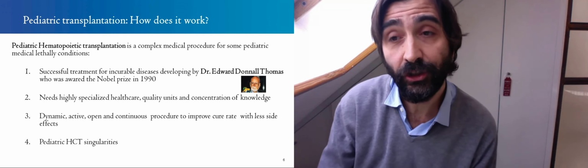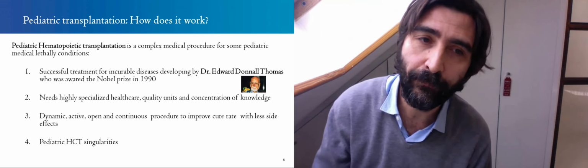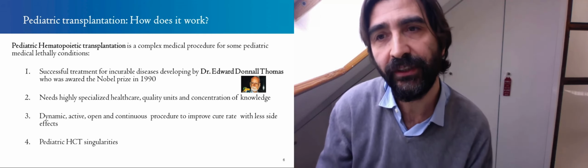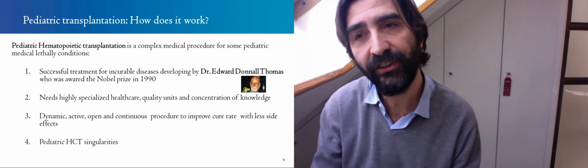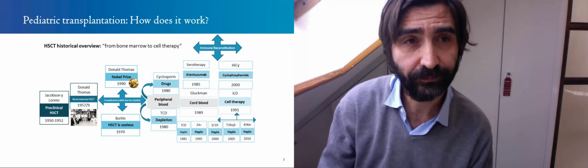And it's not a closed treatment. It's a dynamic, active, open and continuous treatment, because we still want to improve the cure rates, but also we want to improve the cure rate with fewer side effects. And also, of course, in the pediatric setting, we have some specific singularities.